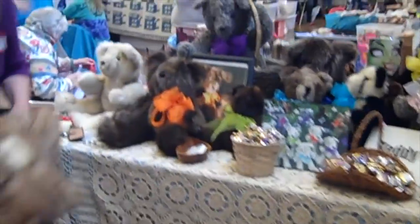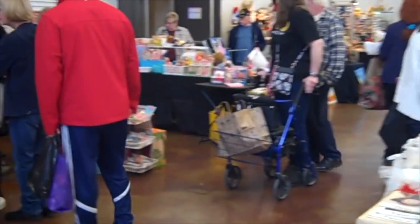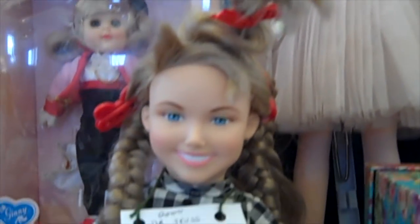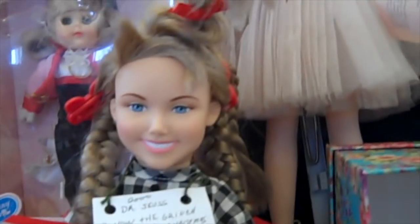We're on the back side of some boots now, so let's get around. I love these teddy bears here. I always called it lamb, because my grandmother had one. Wow. The lamb curl. For our dear Myra, we have Cindy Lou Who.